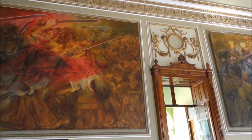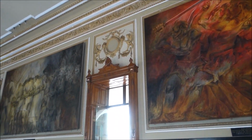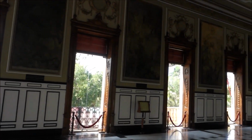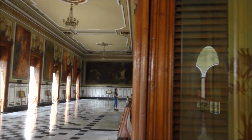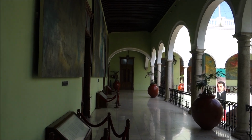This is beautiful work. Again, this is the government palace right on the Zocalo. It's one of the nicer displays I've seen in Mexico in terms of just a gorgeous room with nice work on the walls, and the murals themselves are interesting. It's a beautiful government palace.